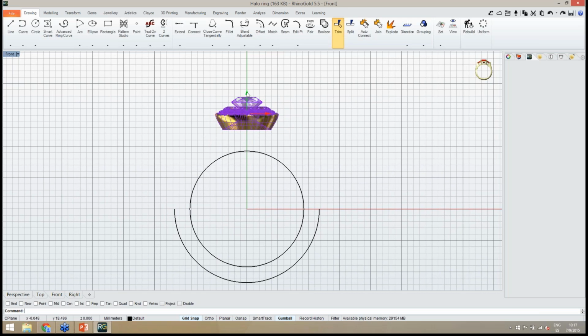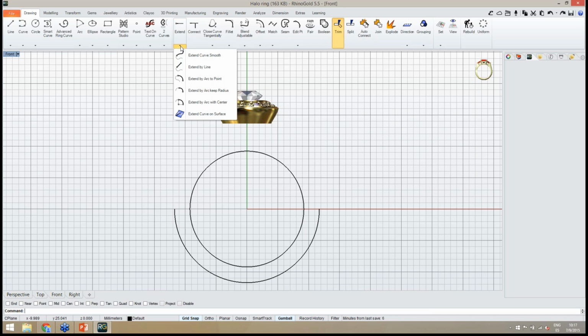Okay, so now I see that I will need a little bit more distance under the main gem, so I move up the main gem 1 millimeter in this case, just a little bit more, and I will extend this curve in order to connect with the halo. So under the drawing tab we have the extend tools. In this case I will use extend curve smooth. So I just select the curve I want to extend, and then I can easily define the position.